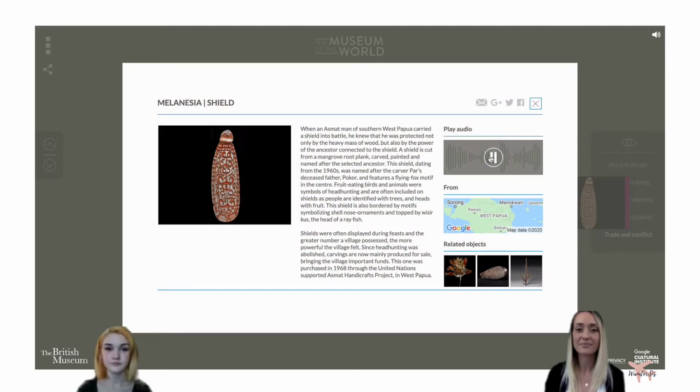This war shield is from South Asmat in West Papua. It was the type of shield frequently used since at least the 1900s in tribal feuds and raids on neighbouring settlements.